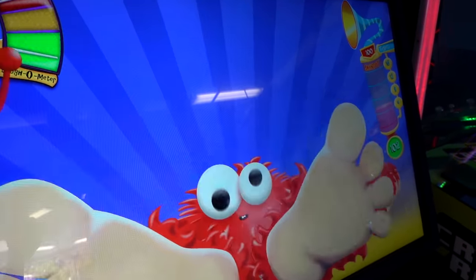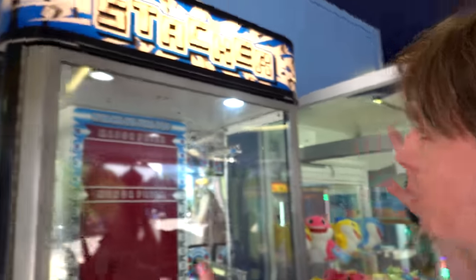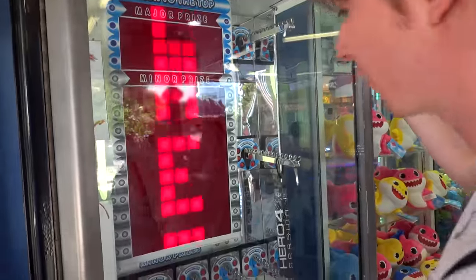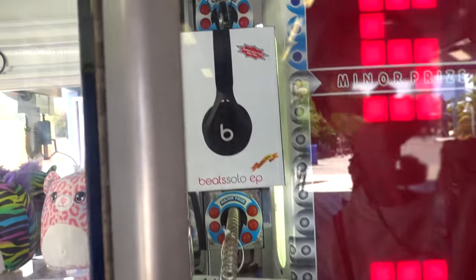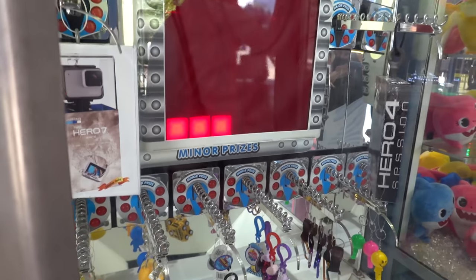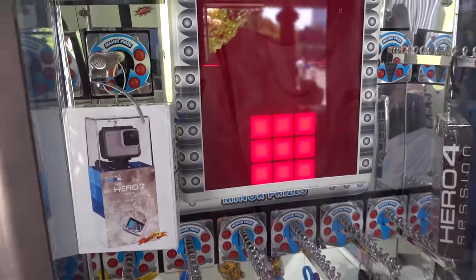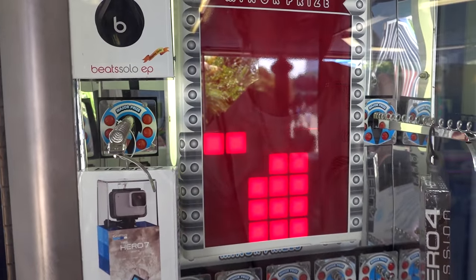All right, ran out of time. I thought I had 102. I got 5 tickets. I haven't seen a stacker machine in a while, so we're gonna give it a try over here. I really would like those beats. There's a GoPro on there too, but I already got that one. And there's some little minor prizes down there. We're going for a major. I gotta work our way up to the top. This is already going fast.